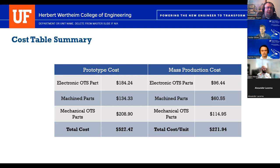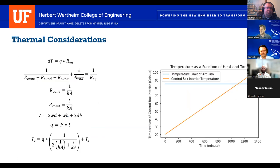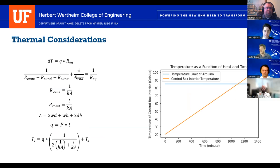All right, go to your heat transfer analysis. Next slide. What's wrong with this? It's a straight line, right? Your temperature is increasing as a function of time. The temperature increase is very slow with respect to time, but it's a straight line.